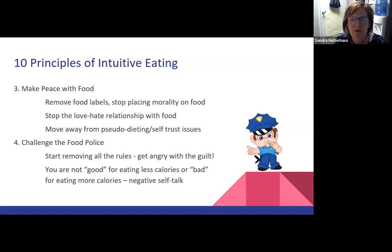So when we get rid of those rules, that's when we can really learn to trust our intuitive eater. So number 4 is challenging the food police. Start removing all those rules that are crushing you and trying to get angry with feeling the guilt.